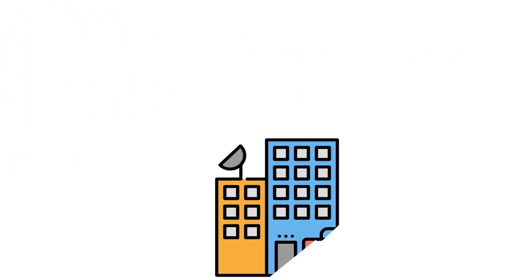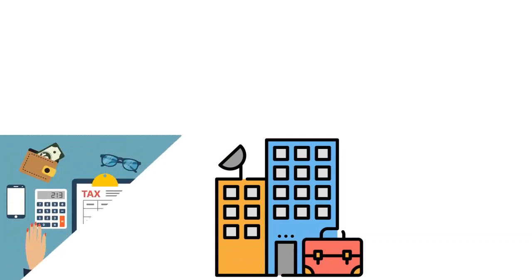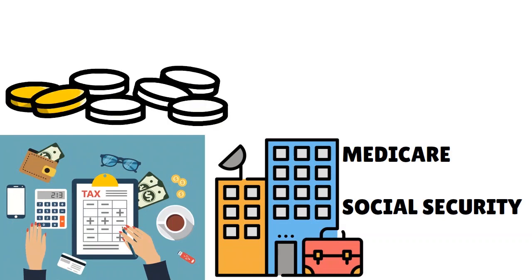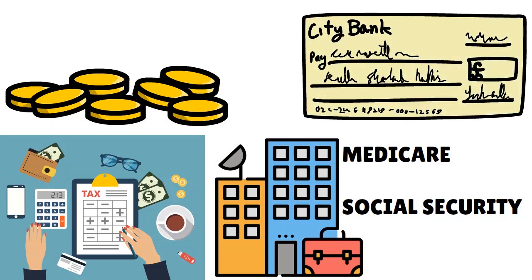If you elect to be treated as an S corporation or a C corporation, you will not need to pay self-employment taxes. I'm talking about Medicare and Social Security. The corporations will pay payroll taxes instead, and those taxes will be taken out of your paycheck.